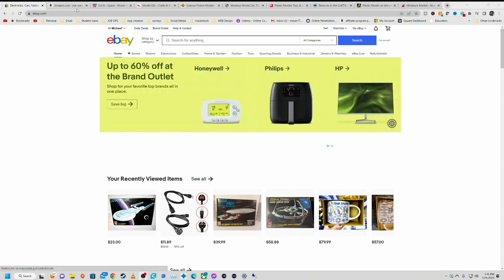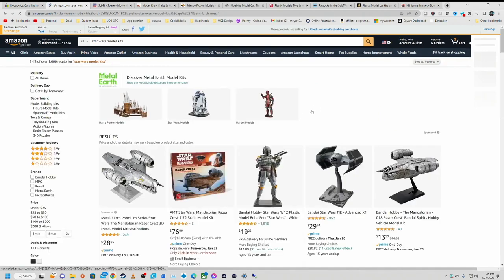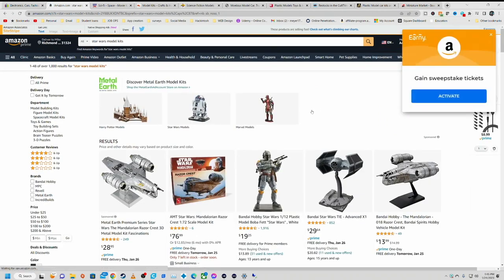So site number 2, which is pretty obvious, Amazon. Amazon has a lot of the newer model kits already available to you, so it's a great place to go look for a model kit. Especially when you're looking at pricing, you'll find somewhat competitive prices on here compared to eBay and stuff like that, to kind of look for your price guide to see what that model may be averaging and the price you may be willing to pay for that model. So always keep that in mind.